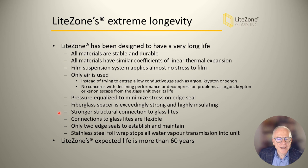And the structural connections between the glass lights and the fiberglass spacer are much stronger than what you would have with a conventional glass unit. And those connections to the glass lights are very flexible. There are always only 2 edge seals to establish and maintain, unlike triple pane, which will have 4 edge seals, or a quad pane unit, which has 6 edge seals. Every time you add an edge seal, you increase the risk of a seal failure.